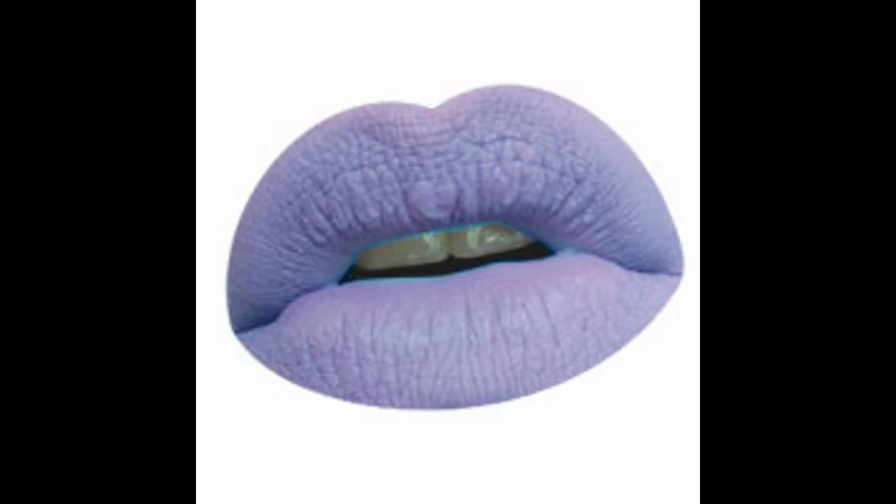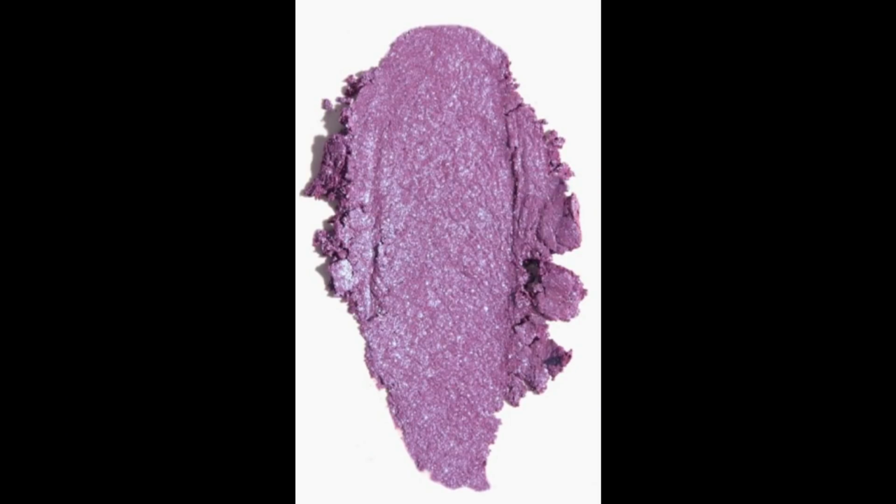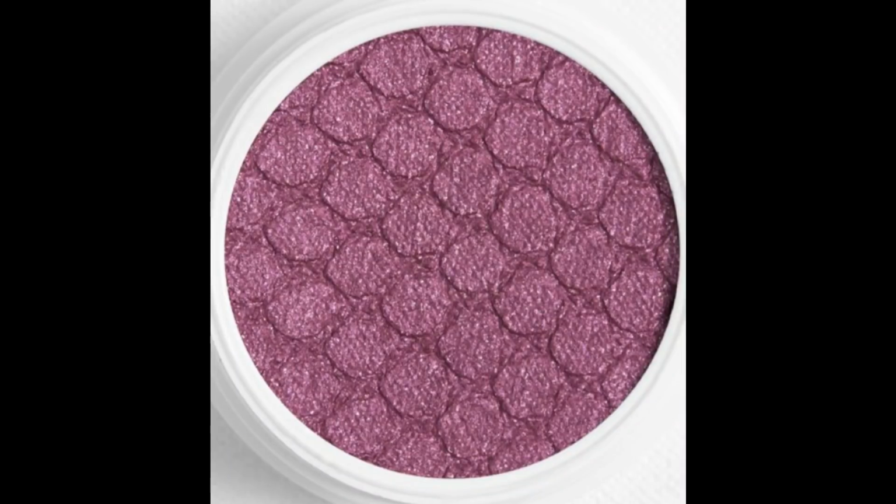I have a few videos coming up. One of them will be featuring my favorite purple makeup. So it's going to include purple eyeshadows, purple lipsticks, purple glitter, all my favorite purple products.